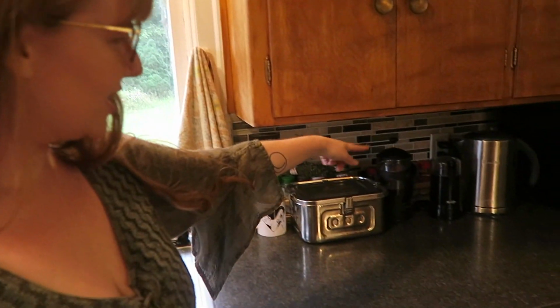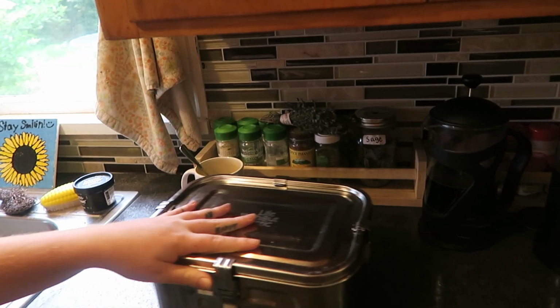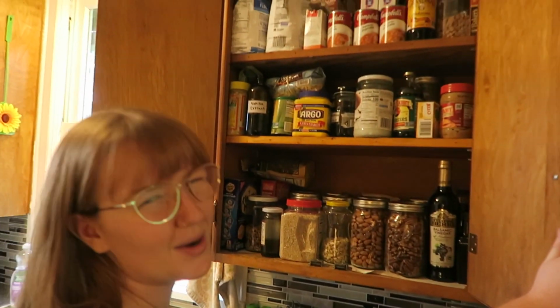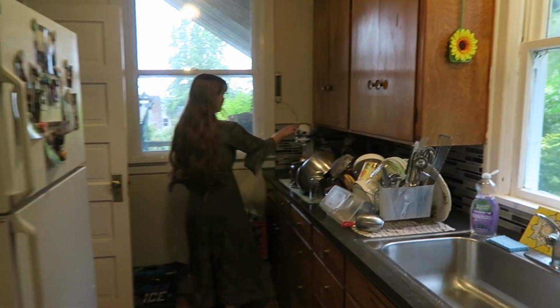I have more spice racks back here. Our bread box from Life Without Plastic. Love her work. Use it every day. All of my coffee making things. Do you really want to see in the cupboard? Because this is just pretty much the 411. We got tea in here. We got my KitchenAid over here, which is my baby.